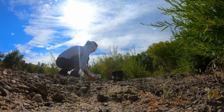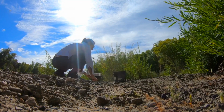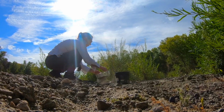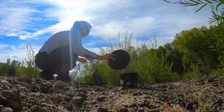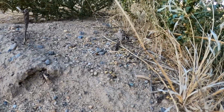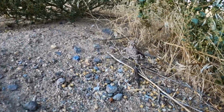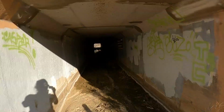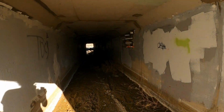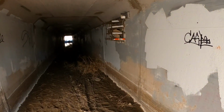Come on, let's go. I'm going to collect some dirt and go home and pan for some gold. I've heard there's some tailings, and maybe I can find some leftover gold that has floated down since this winter. This should be exciting. Horny toad, or the horned lizard. Oh, they love ants. They love red ants. They are so cute. They're one of my favorite little lizards.